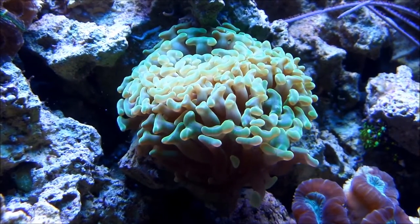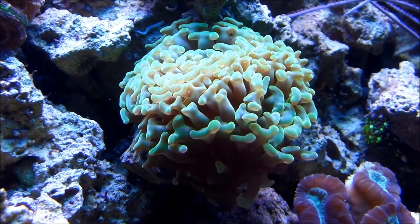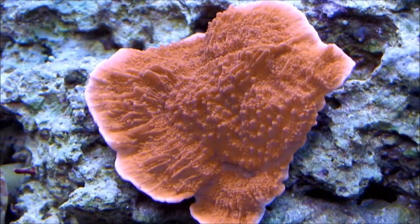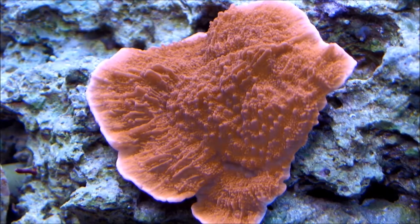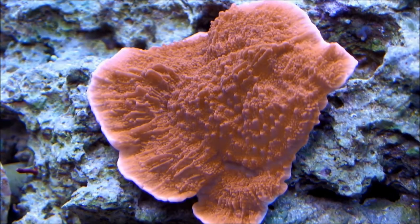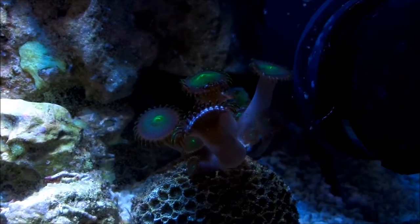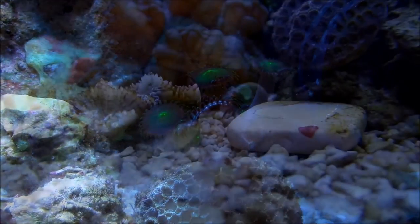Green tip hammer seems to be doing good. That's simply one head. Hasn't grown, hasn't spread, nothing. The red plating Montipora, if you remember last update, it actually broke on me with the magnet. And it looks like it's curing pretty good. It has grown quite a bit since I got it. These guys keep getting taller. They don't spread, but they get taller, which is kind of interesting.